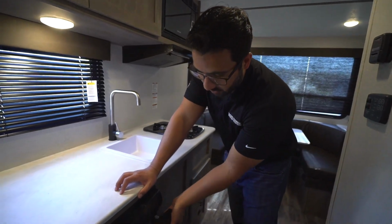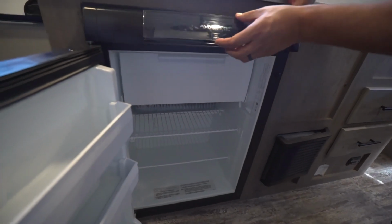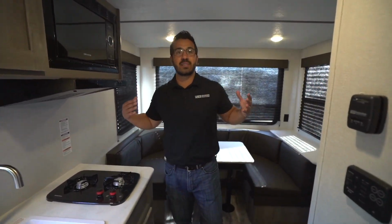You also see the refrigerator. Open that guy up for you so you can take a peek inside. You do have the drop-down freezer box there. This unit does run off both propane and electric and also has automatic switchover. Direct vent furnace helps keep things nice and hot.